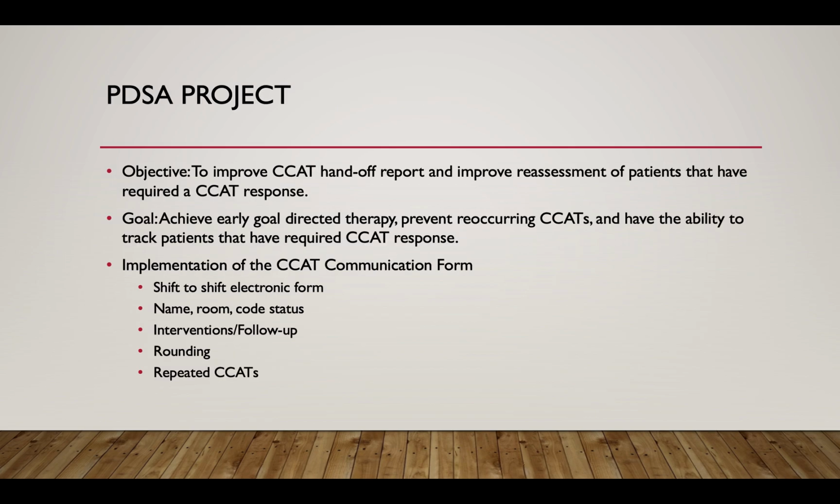So for my PDSA project, my objective was to improve the CCAT handoff report and improve reassessment of patients who have required a CCAT response. The goal is to achieve early goal-directed therapy and prevent recurring CCATs, because we get paged often, and sometimes we get paged back-to-back on the same patients. We want to have the ability to track these patients who have required a CCAT response. So that's why I'm going to implement the CCAT communication form.